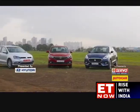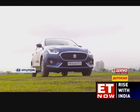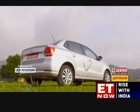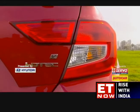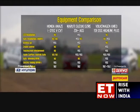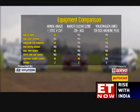All these cars are available in the highest spec you can get for a diesel automatic. And while for the Dzire that means the fully loaded ZDI Plus and the Ameo the feature-packed Highline Plus, for the Amaze you only get it in the V trim, not VX. That means you miss out on a lot of features from the VX, like a touchscreen and a rear view camera, and overall it has the weakest equipment list in this test. The Dzire meanwhile gets highlights like automatic LED headlamps, while the Ameo scores for its auto wipers, cruise control and the auto dimming inside mirror.